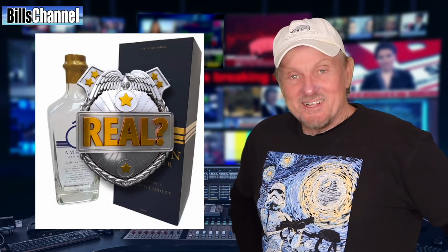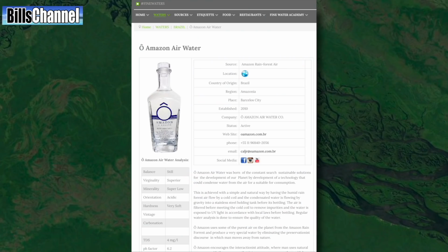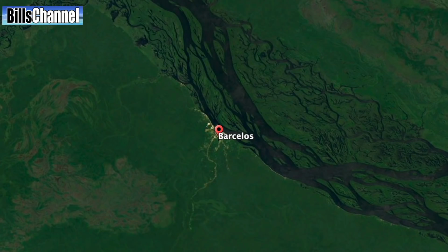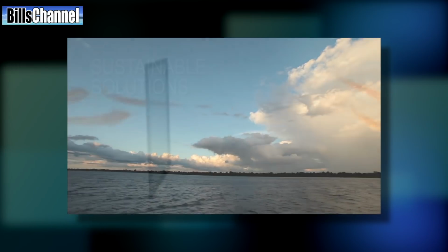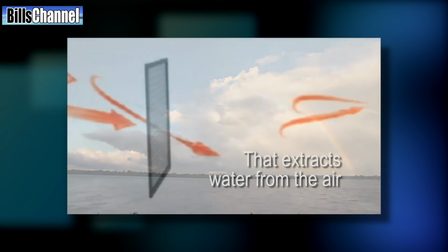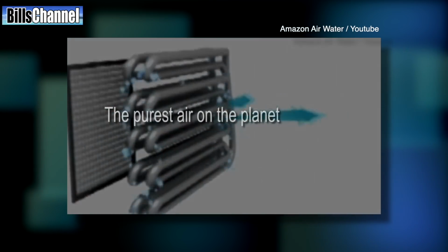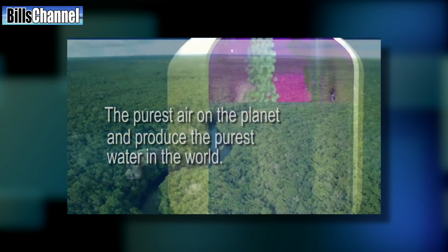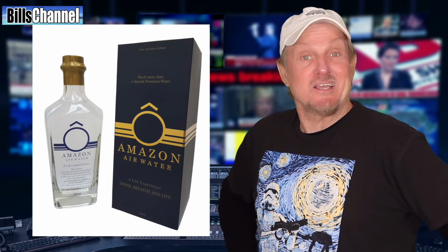Wow, you're not going to believe this. Unbelievable. That company and that water is real. The company is called Amazon Air Water. It's located in a town called Barcelos, which is in the Amazon region of Brazil. Now, according to the company, the water is pure and does not use any chemical process whatsoever. We chose to use the purest air on the planet and produce the purest water in the world. Now, that's what I call making money out of thin air.